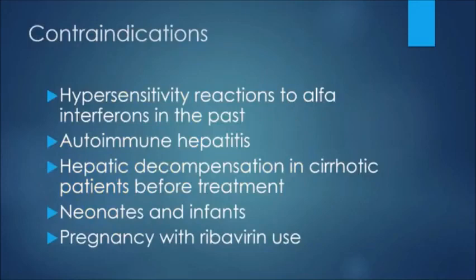With respect to contraindications or reasons we would not be able to prescribe Alfa-interferon 2A, we wouldn't give this medication to a patient who had a hypersensitivity reaction to other alpha interferons in the past. We wouldn't give this medication to patients with autoimmune hepatitis or hepatic decompensation in cirrhotic patients before treatment. Neonates and infants would not be able to use this medication. And also patients who are pregnant would not be able to use this medication with ribavirin.